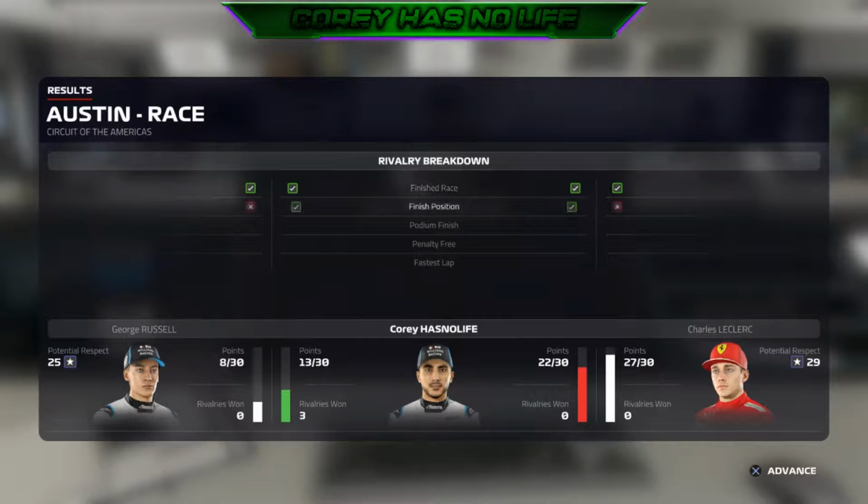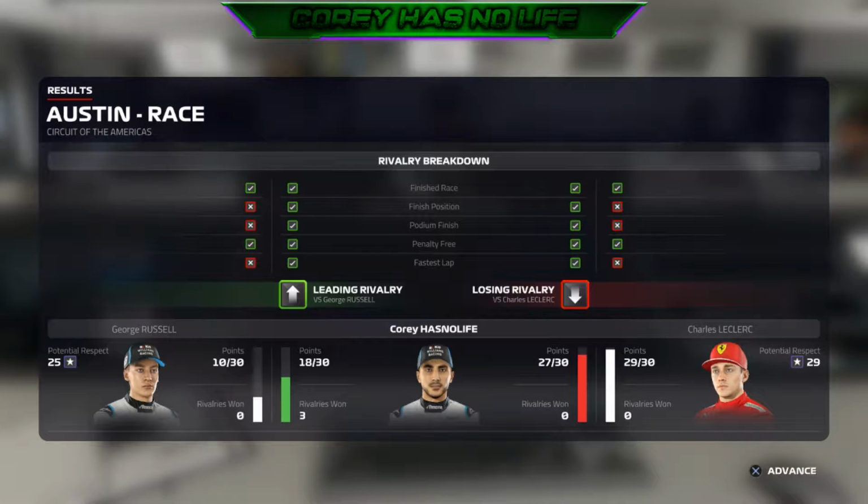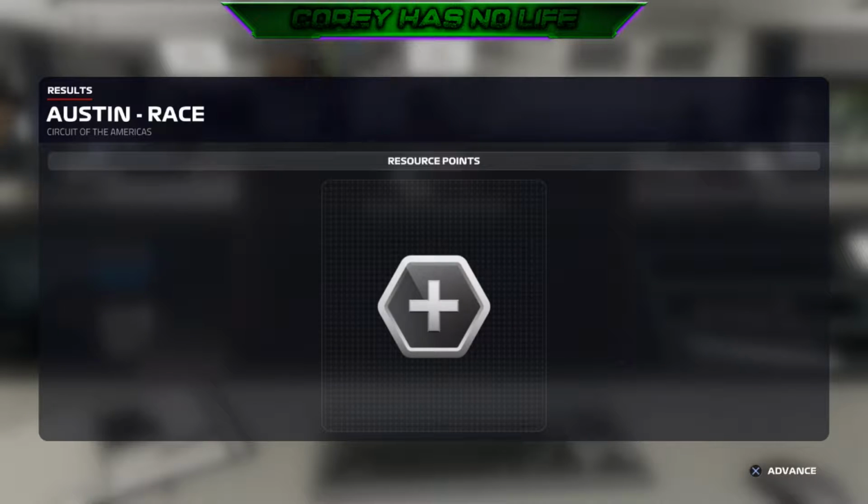Alright, now it's time for us to move on to the rivalry update. And as you can see, we gained quite a few points back on Charles Leclerc there. We're almost drawing even with him, but he only needs 1 point to beat us here. So the next qualifying session we go to, he's got this wrapped up. But we're still a chance of beating George before the end of the season. You see the resource point update as well now.